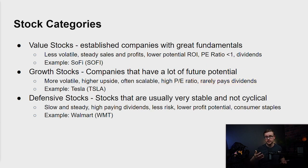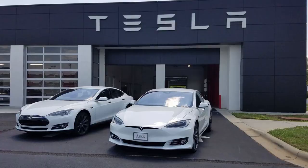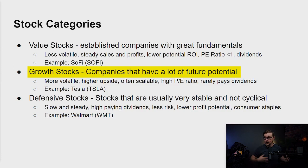A very obvious example of this one would be Tesla. Tesla went up about 10x, or 1,000%, in a 1-year period. And so that is an example in recent history of something that would be considered a growth stock.